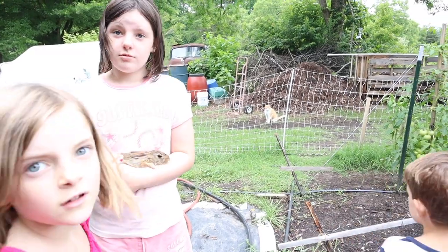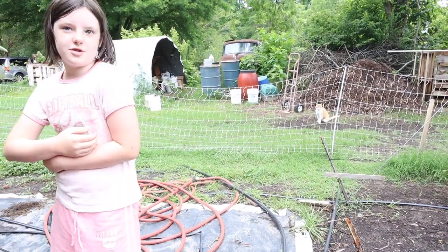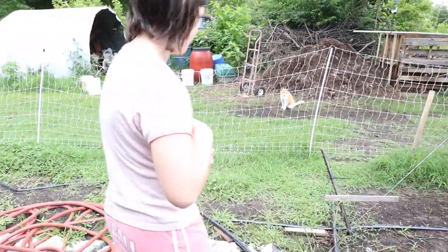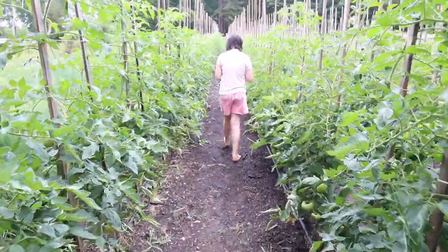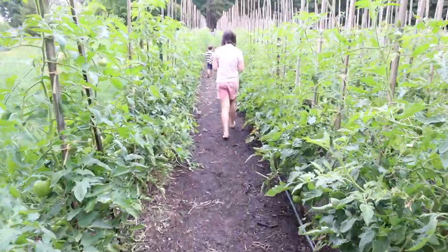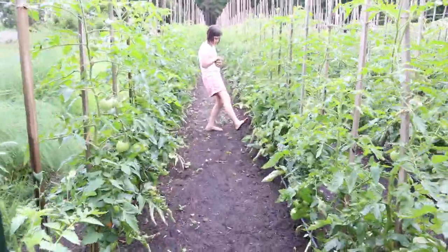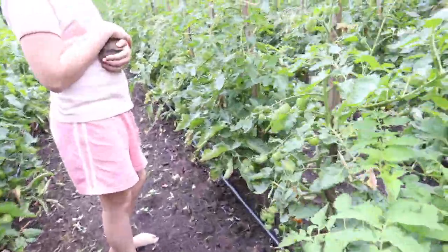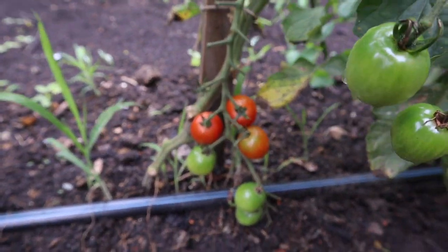Mm-hmm. Look who's watching. Charles, don't turn your back on the hunter. Charles. Charles is a cutie. He's a hunter. He's just a cutie. Mm-hmm. Here's some cherry tomatoes. There's a bunch of tomato plants that are just mixed in. No, thank you.